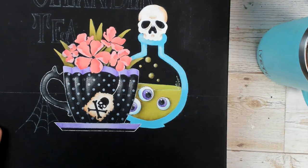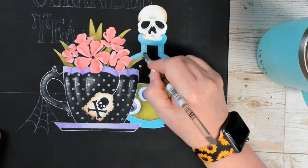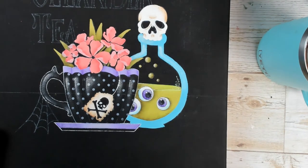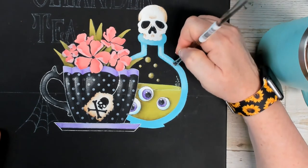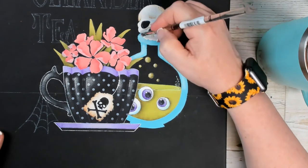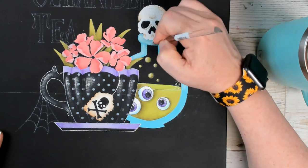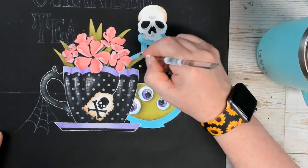I'm not having much luck. I think my brush just needs to be cleaned. So I'm going to use, there we go. I just switched over to my Mezzaluna because my point blender is in need of cleaning. There we go. Now I'm cooking with gas. Could not get my color to come off. There we are. So about the halfway point.